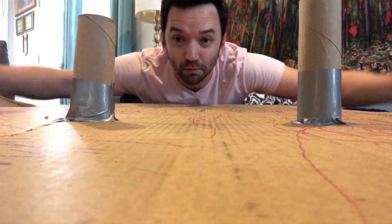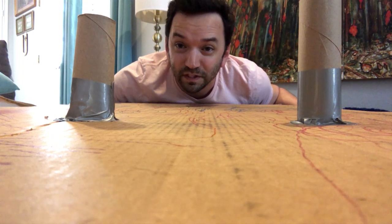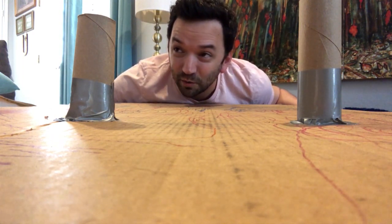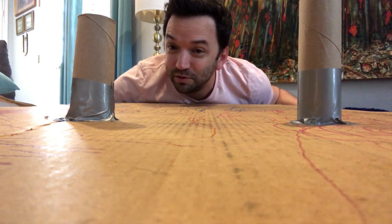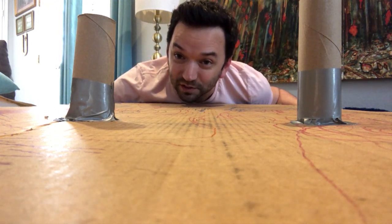Box fort upgrade number two is complete. We now have improved ventilation. Because as we learned the hard way on day one of our box fort, when Gabriel uses the restroom in his pants, things get a little stinky in the box fort.